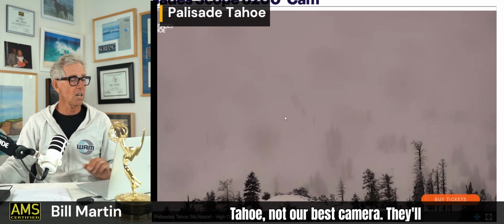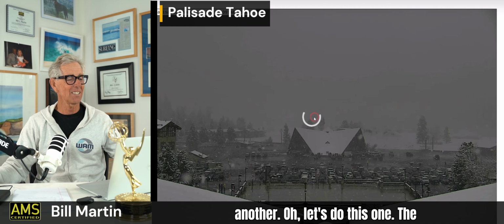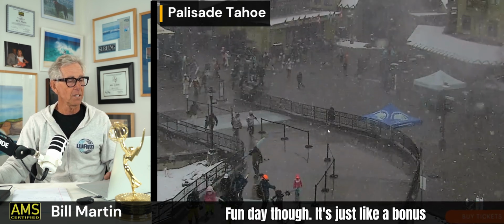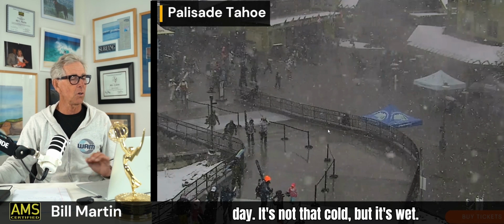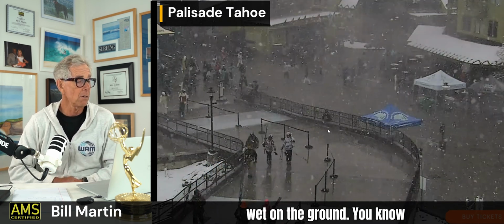This is Palisades Tahoe. Not our best camera. They'll move it if we hang on long enough. There, told you. I do like this. Let's see, maybe we can try another. Oh, let's do this one. The parking lot. Not a lot of snow. They've gotten, it's really going off up there. There we go. Palisades Tahoe. Fun day, though. It's just like a bonus day. It's not that cold, but it's wet. It's a wet snow. You can see that by the wet on the ground.